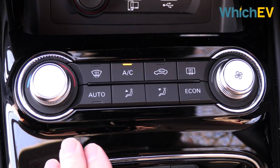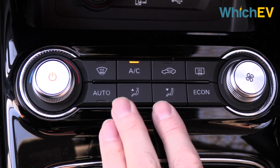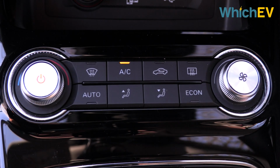Above this is a full set of controls for the air conditioning, which has an auto mode with the exclusive trim. You've got buttons for various functions that are impossible to see in the dark, but the left hand knob controls temperature and the right hand side one fan speed, which is very easy to operate when driving.